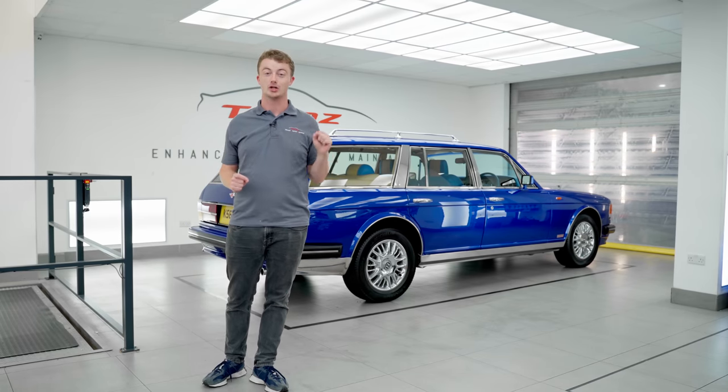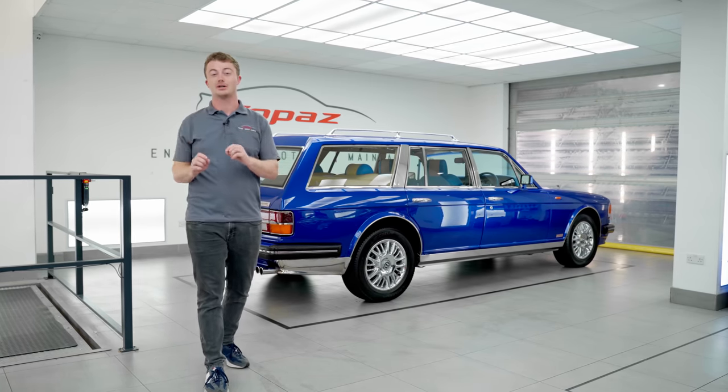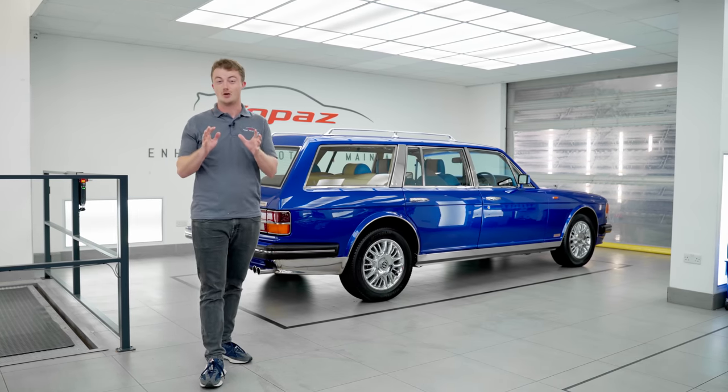of the video, where we're actually going to do a deep dive into this car, something that's never been done anywhere on YouTube, anywhere online, because this is just one of 11 in the world, and this is the only one currently in private hands. So that's how rare this car is.